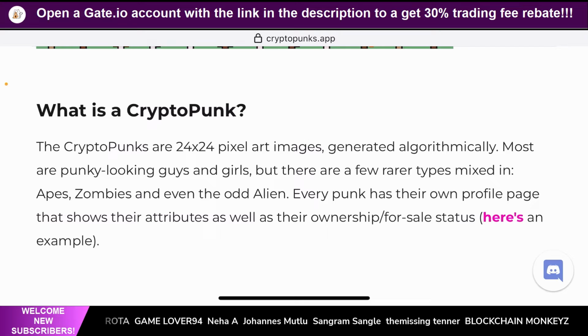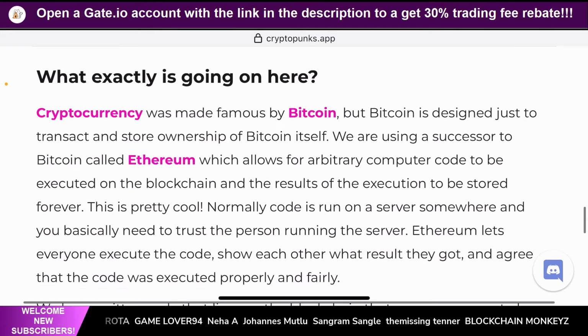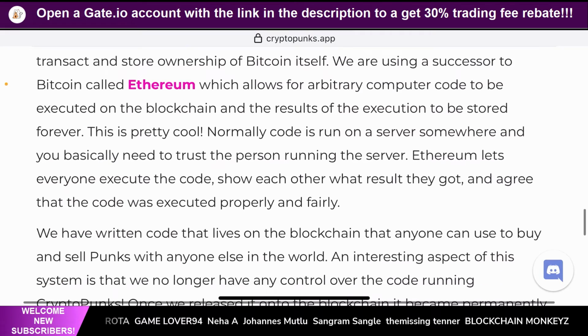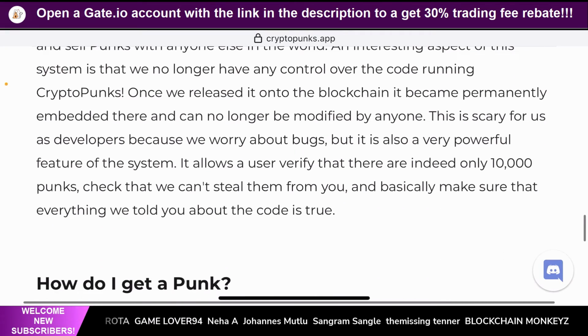Every punk has their own profile page that shows their attributes as well as their ownership for sale and status. Here's an example. So they're giving an example at the bottom. What exactly is going on here? So obviously they're talking about cryptocurrency and Ethereum and so on and so forth. You can go through that by yourself.